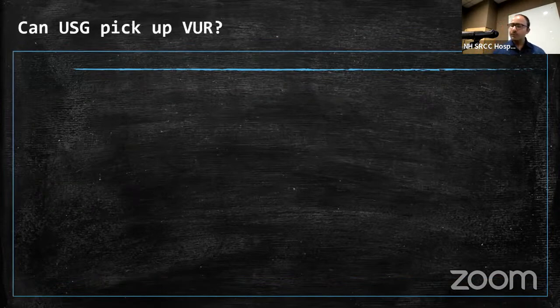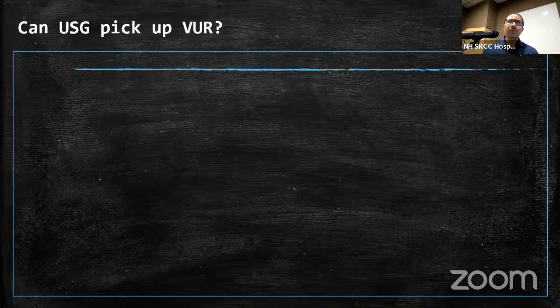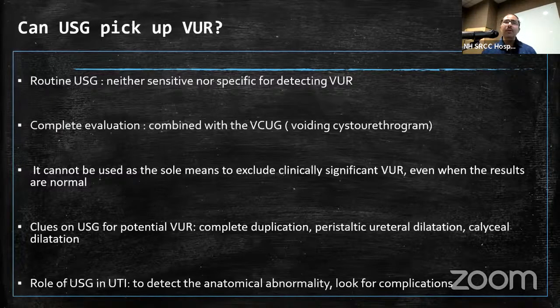Another question that comes to our mind is, can USG pick up VUR? That is also one of the important questions that runs through everybody's mind. Routine sonography is neither sensitive nor specific for the detection of VUR. So when there is a suspicion of reflux, we should always combine the USG with voiding cystourethrogram whenever it is applicable. And there are certain clues which can potentially suggest that the patient might have VUR, but they are not specific.